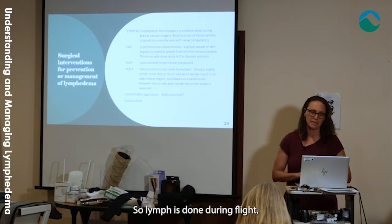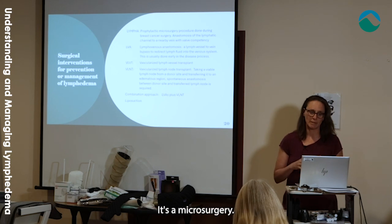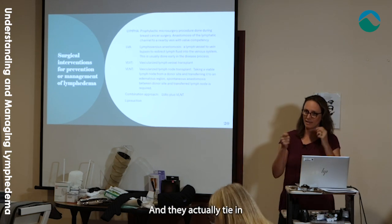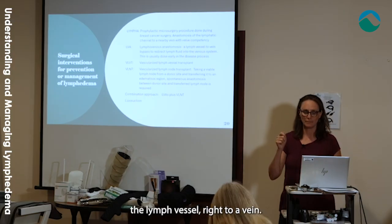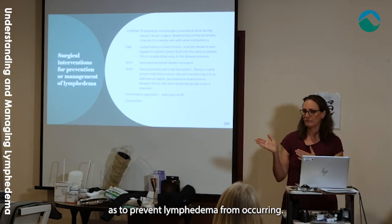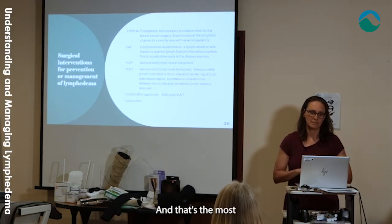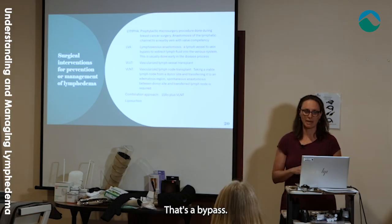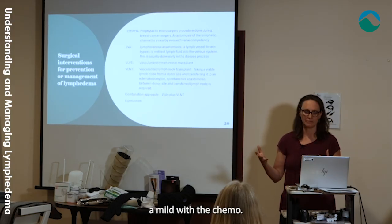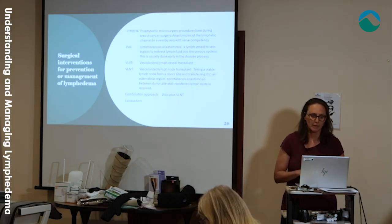So lympha is done right during breast cancer surgery. It's a microsurgery, so you need somebody who specializes in this, and they actually tie in the lymph vessel right to a vein. So they can do that to prevent lymphedema from occurring. Lymphovenous anastomosis, basically that's the same thing. That's a bypass, but that's done once somebody develops a mild lymphedema. So that might be done months down the road.